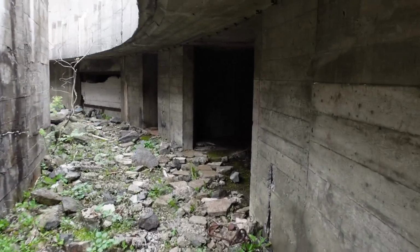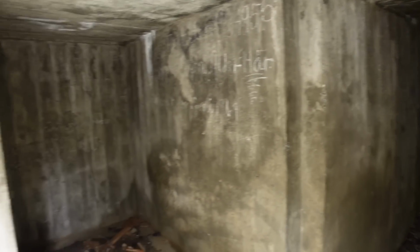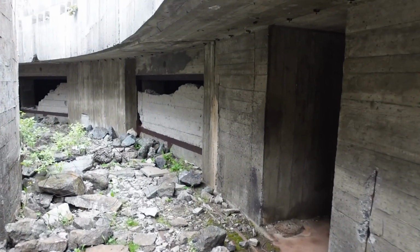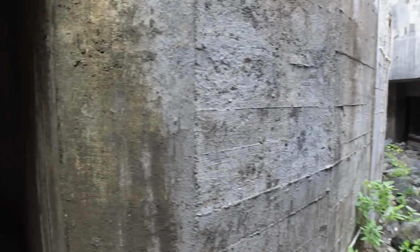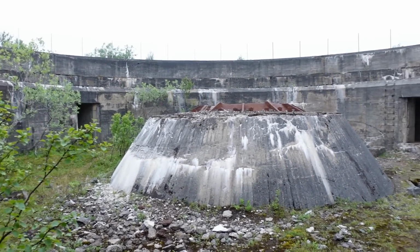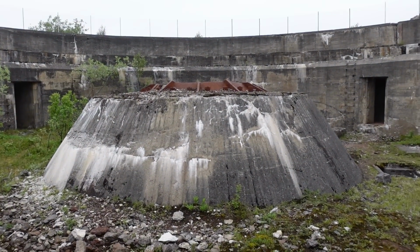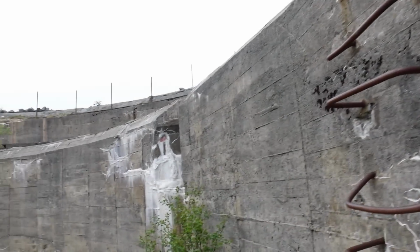So now we have kind of walked all the 360 degrees soon around here, and you can see another little area here, and you have another opening going into the bunker, and so forth and so forth. But now we're going to enter the gun pit itself. So to enter the gun pit, you have to go through these 90-degree turns, and then boom, there it is. And you can see also everywhere there were steps to go up and down.